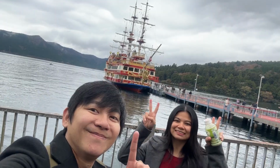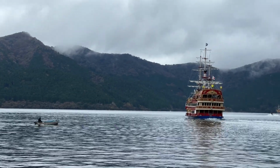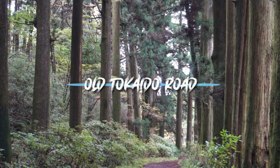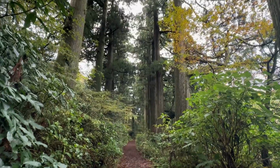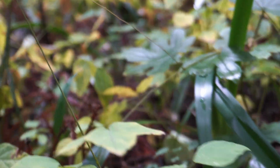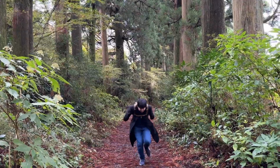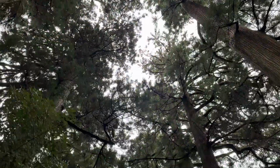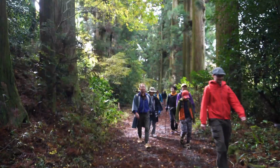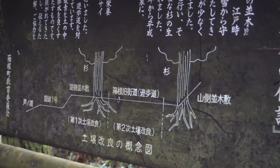Along the way ay nakakita kami ng famous pirate ships ng Hakone which traverses Ashi Lake into different parts of Hakone. Ang next stop natin ay ang Old TOKAIDO Highway. It is a scenic trail na may mga naglalakihang mga puno at iba't ibang uri ng halaman. It has a major role in terms of facilitating trade, diplomacy, and cultural exchange in Japan during the Edo period.